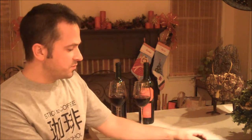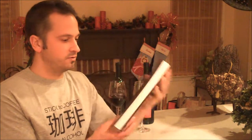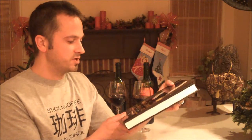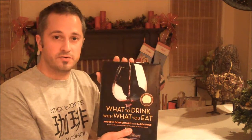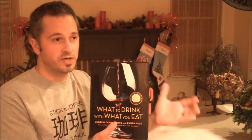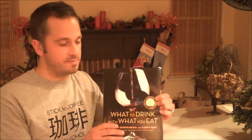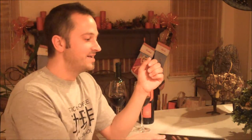And so I went to a couple resources, and one of them was this fabulous book that you can see right here, which was sent to me by some friends of mine, I think I can call them friends now, who I met in Portugal recently, Andrew Dornenburg and Karen Page. They wrote this great book called What to Drink with What You Eat. And I'll link to it in the post so you can check it out. It's a fantastic book, but it's completely and utterly failed me in terms of pairing with lentil soup today. There wasn't anything in there. So Karen and Andrew, if you're watching, great idea for the next edition: lentil soup.